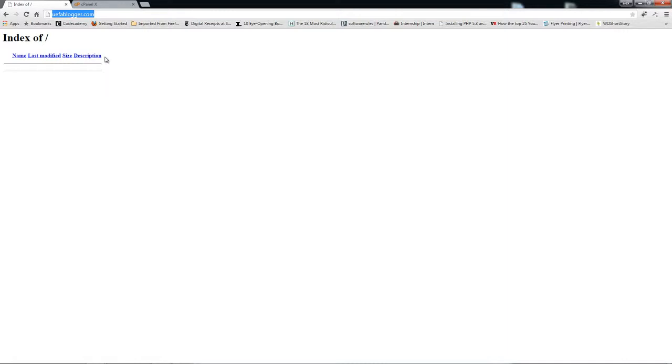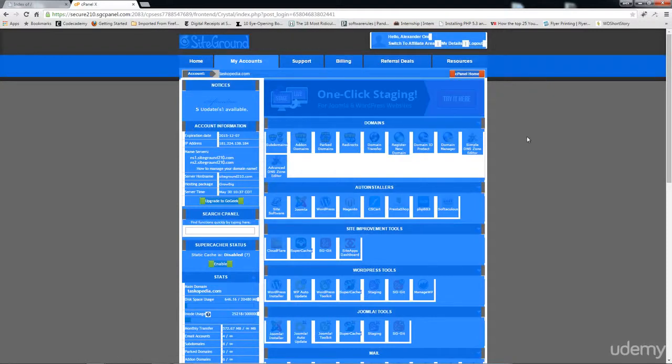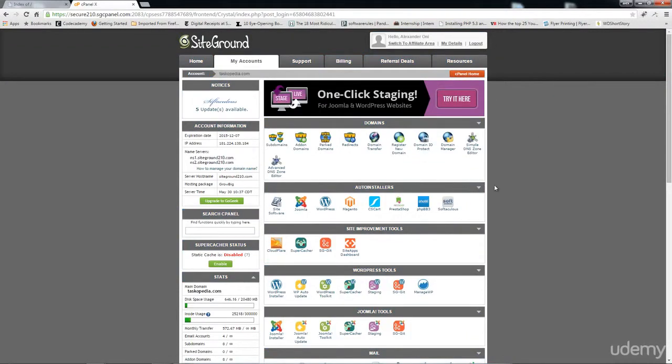Now, there are numerous ways of installing WordPress, but I'm going to go with what I feel is the easiest of them all. I'm in the back end of my control panel, provided to me by my hosting company, and you should have this too. It depends on where you got your domain name from, even if it's Bluehost or GoDaddy or SiteGround, which is what I use. You will have a page that looks like this, and in case you're having trouble getting into your cPanel, simply contact your web host, and I'm sure they will be able to direct you.